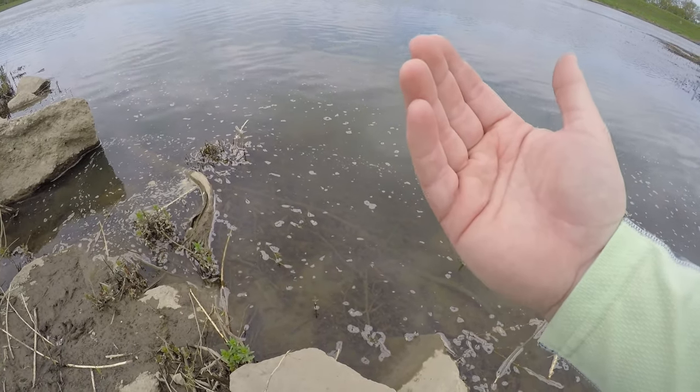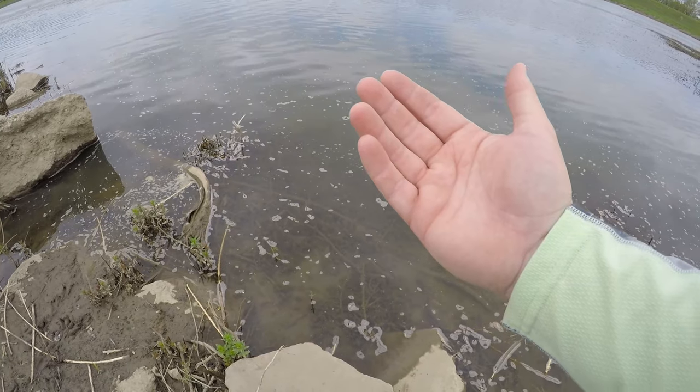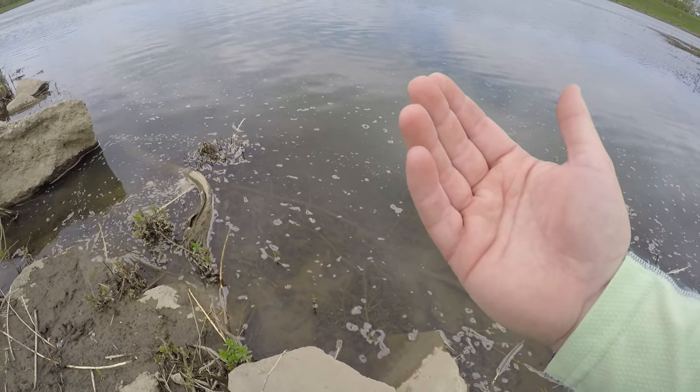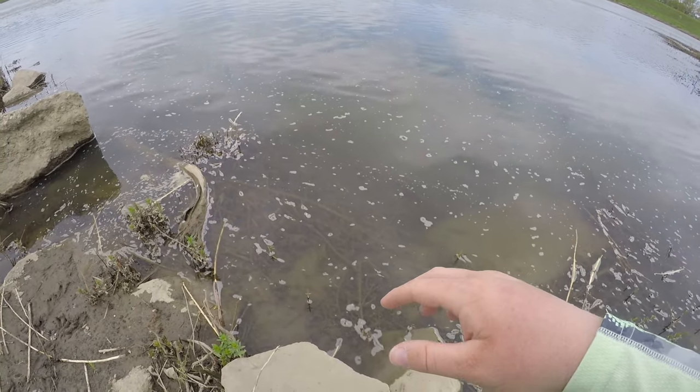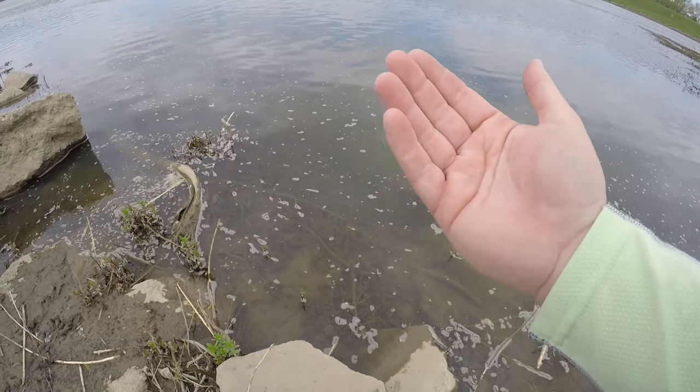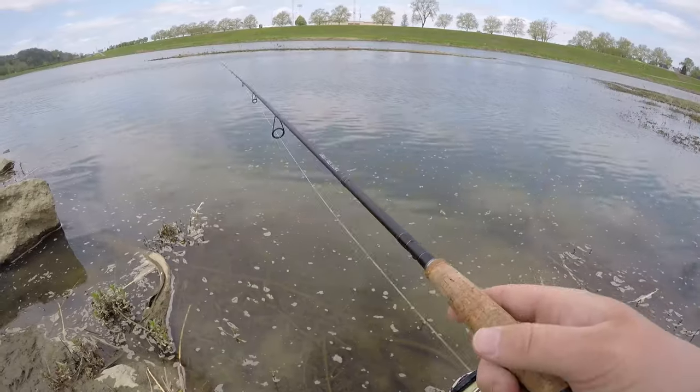And when you're dragging it, let it sit for a few seconds so that if you are in a bed and it sits there, that fish will pick it up and try to spit it out and take it out of its nest. So you want to fish slow and just want to kind of drag your soft baits along the bottom.